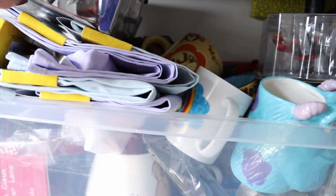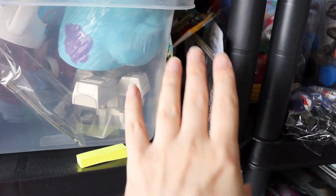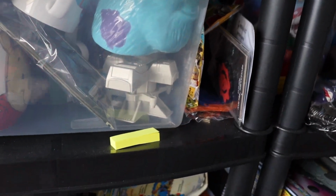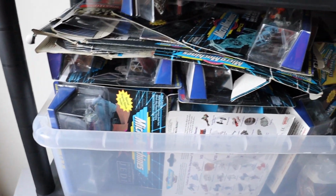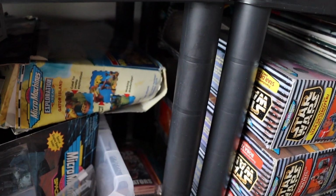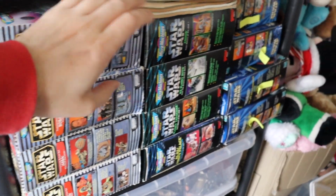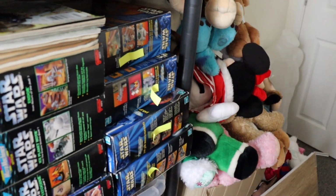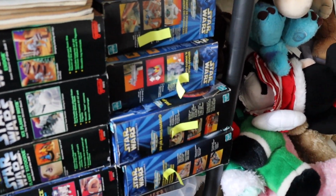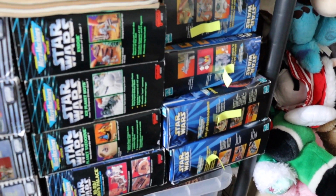This has got a bit messy again. It's a sort of bric-a-brac tub. It's got other toys in as well, sort of little things kept here. Then we've got the dreaded micro machines, which I still haven't listed. All my top trumps have seemed to have ended up there for some reason. Boxed micro machines, these are listed. Anything with a yellow label I've put listed on. It just helps me keep track of what I've listed if it's got a yellow label on.